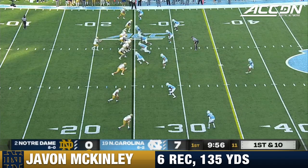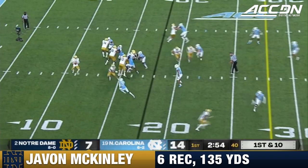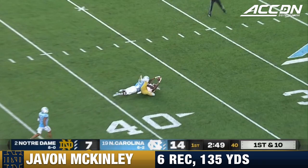Tar Heels rush four. Book flips it across the middle, and the catch is made. Crossing is Javon McKinley. Down that last kickoff. He's a running back, right? Yeah. Play action, Book has to avoid the rush. Wafting downfield, and a leaping catch made by Javon McKinley.